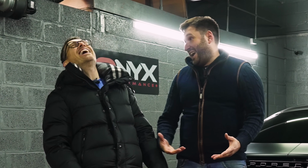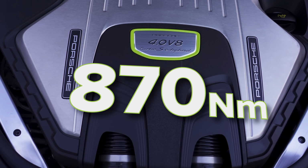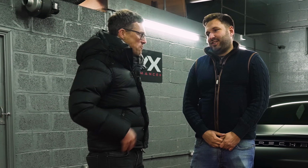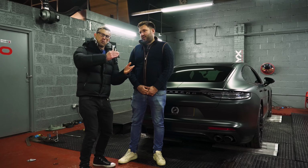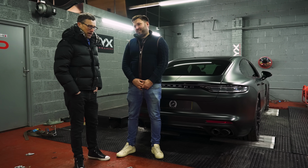It's your shout. I just buy them and drive them. And it's got 870 newton meters of torque. I'm really interested to see what this car's actually going to do because of the hybrid system. What do you reckon? Do you reckon it's going to do over, under, or because it's Porsche, it's going to be bang on the money? I'll probably say bang on the money with Porsche. Really? Yeah, okay. I think so. You know what? I'm erring on that side as well.